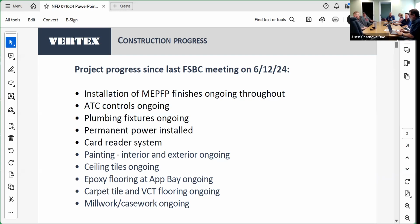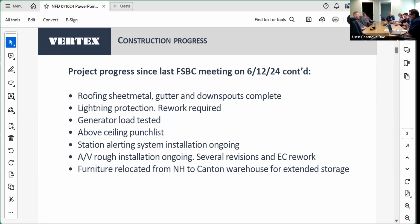Millwork and casework is ongoing throughout the building, inclusive of the dorm lockers, the kitchen, various office spaces. Roofing, sheet metal gutter, and downspouts are complete. The lightning protection, there is some rework required, which will be starting up in the next week or two. The generator has been load tested. The above ceiling punch list is ongoing. They're going for an inspection on the 18th for the above ceiling on the second floor.